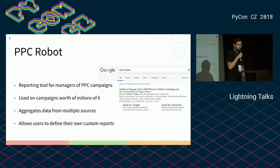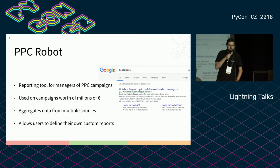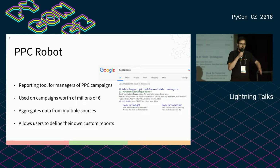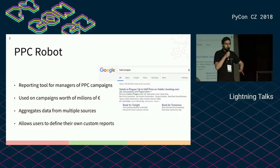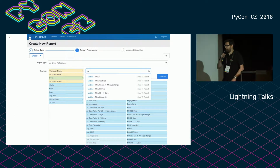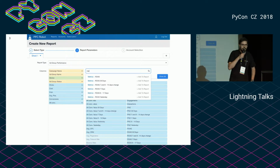The tool has to process and aggregate data from various sources, and it allows users to define their own custom reports that are tailored to their needs, and that prepares the data they need for their daily work. And of course, it's written in Python. The tool has a friendly interface, so even the marketeers can use it and understand it.